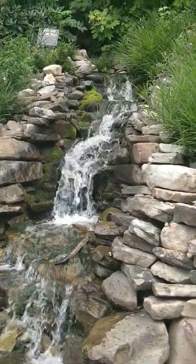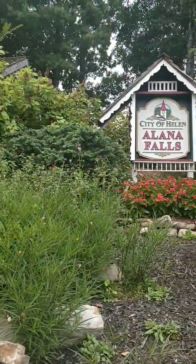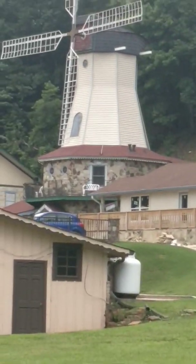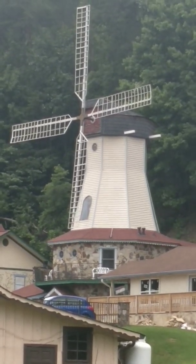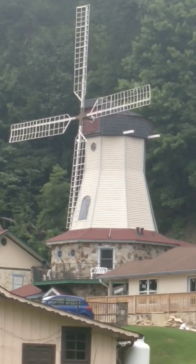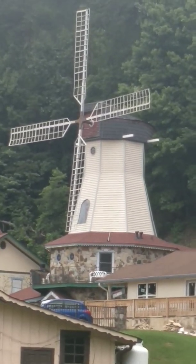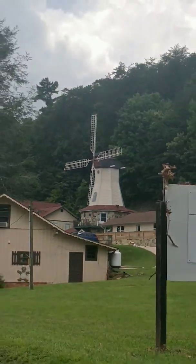And just for another little bit of information for you here, that is the city of Helen, and it's the Helen Falls. North end of town is their requisite windmill, as it were. Again, it's a Bavarian based town, and so therefore they're going to have all the style and architecture and quaintness of the Bavarian town, windmills and all.